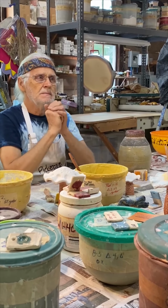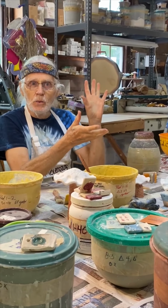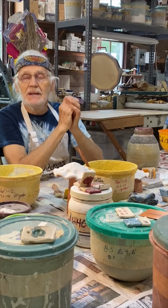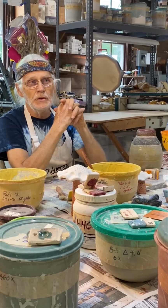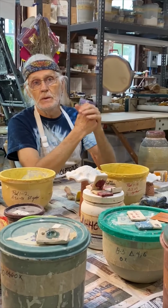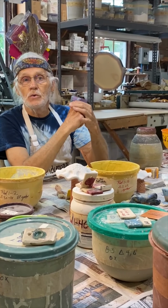I used to make a bunch of smaller ones for pets. People love to do their pets. I have one for my pets. I'm thinking about doing it again. This is for potters out there, you could create a whole business for the rest of your life just making crematory pots.